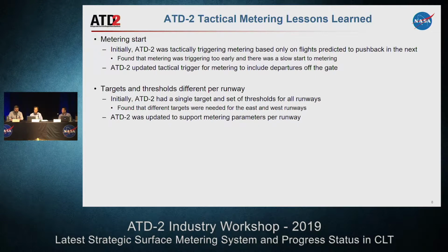What we found was that we were starting metering based on flights that maybe were 10 minutes away, and so you had flights that were holding that were only being held just because metering was on. And we were saying, no gate hold, push back at your earliest off-block time, but maybe the pilot called in 5 minutes prior to the earliest off-block time. So we added an additional trigger to wait till there were flights in the movement area. And we'll talk a little bit about how we're kind of taking a step back from this in the strategic realm so that there can be some more certainty about when metering will actually start.